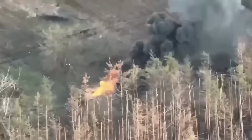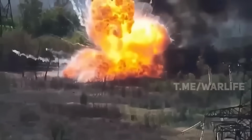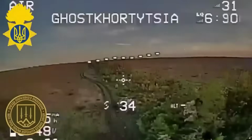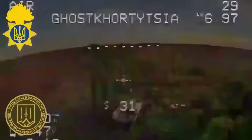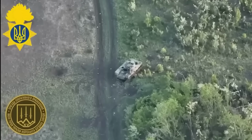The hit is recorded by a Mavic flying at a higher altitude. Sometimes the detonation does not occur immediately, but it is impossible to avoid it. Note the radius in which the blast wave scatters the wreckage of Russian equipment.